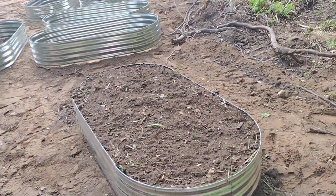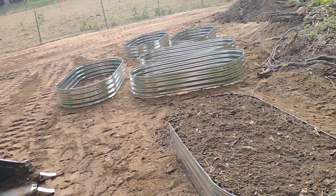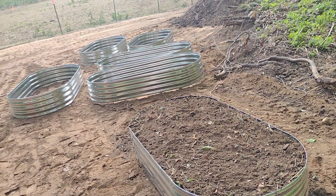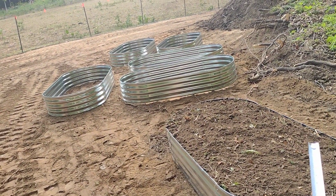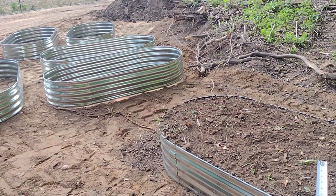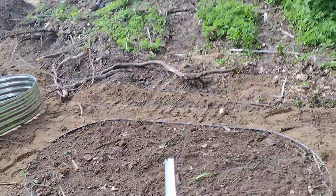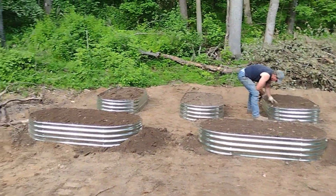What do you guys think? Plants are going to be in it tomorrow. I almost thought about doing it tonight, but I'm not sure if I want to trust the chickens to stay out of it or not, you know. But let me help my husband here get this figured out. We're going 3 feet and going from there.